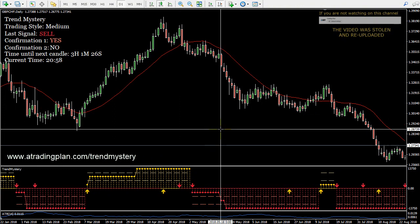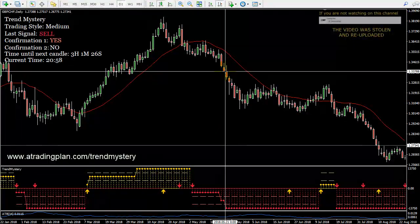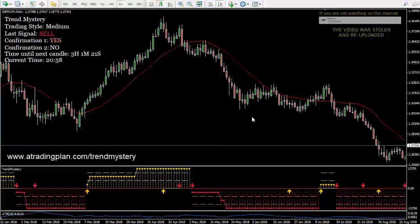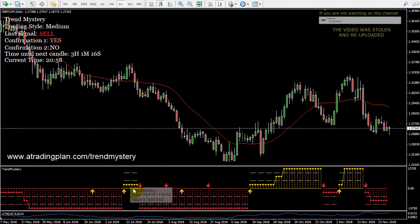Now, this is only using a 20 period, okay, keep that in mind. We dropped down here for 393 pips. If you were to take this up trade for whatever reason, if you ignored this moving average, you still would not get that trade because it doesn't have any confirmation.